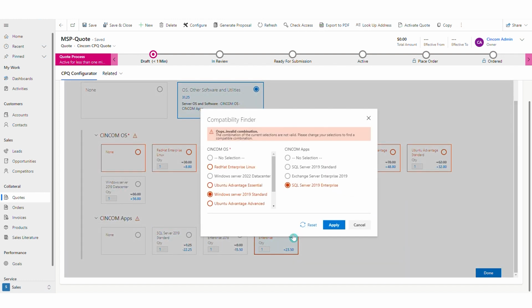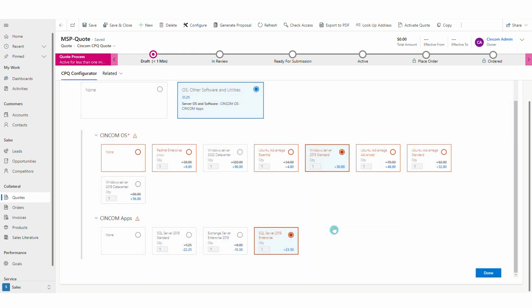You can see that some of these options are not compatible with one another. The SQL Server edition I selected is not compatible with the operating system, so I change it to one of the options recommended. I get the green light for this valid configuration and move to the next product. Notice the invalid selections are in red, indicating they are not compatible.